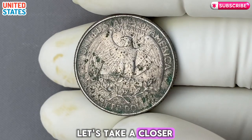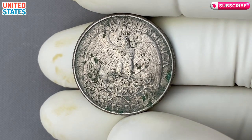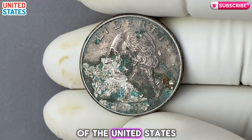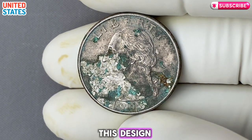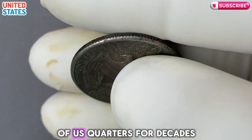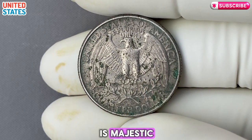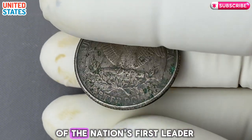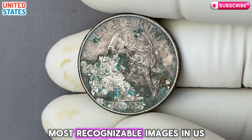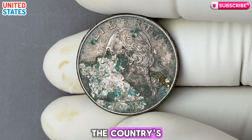Now, let's take a closer look at the design of the 1996 quarter. On the obverse, we find the well-known image of George Washington, the first President of the United States. This design, created by John Flanagan in 1932, has been a staple of U.S. quarters for decades. The portrait of Washington is majestic, capturing the dignity and strength of the nation's first leader. The design remains one of the most recognizable images in U.S. numismatics, and it continues to be a symbol of the country's founding principles.